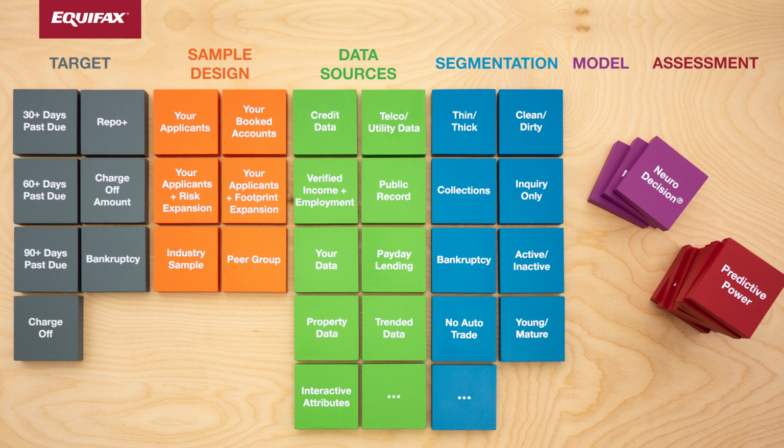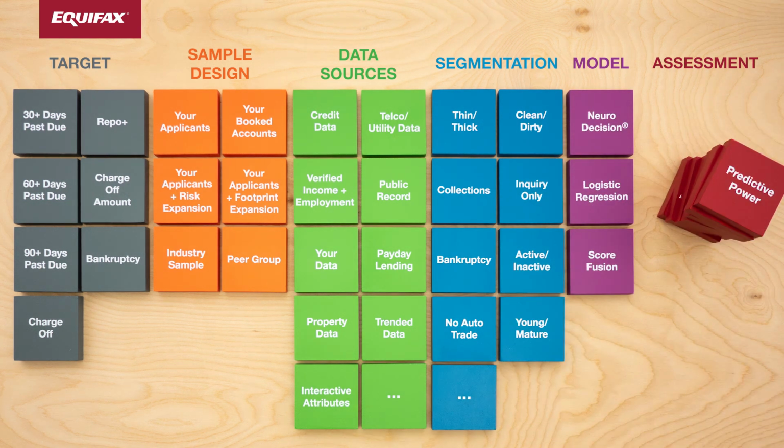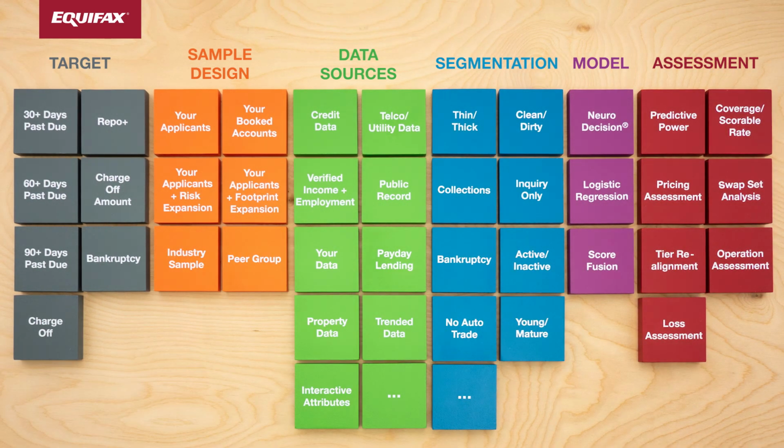Segmented data is then used to train predictive models, including industry-standard logistic regression and score fusion models, and Equifax patented neurodecision technology that leverages the predictive power of neural networks. The resulting models are explainable and compliant with applicable regulations. Finally, using a configurable solution gives the freedom to choose the model performance assessment or assessments that best fit your business goals. These modules bring together decades of expert knowledge with cutting-edge analytics and artificial intelligence to deliver tremendous flexibility.